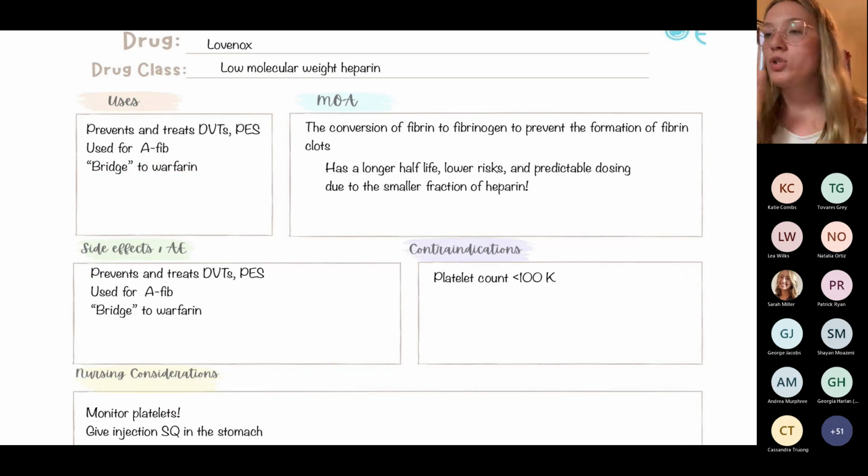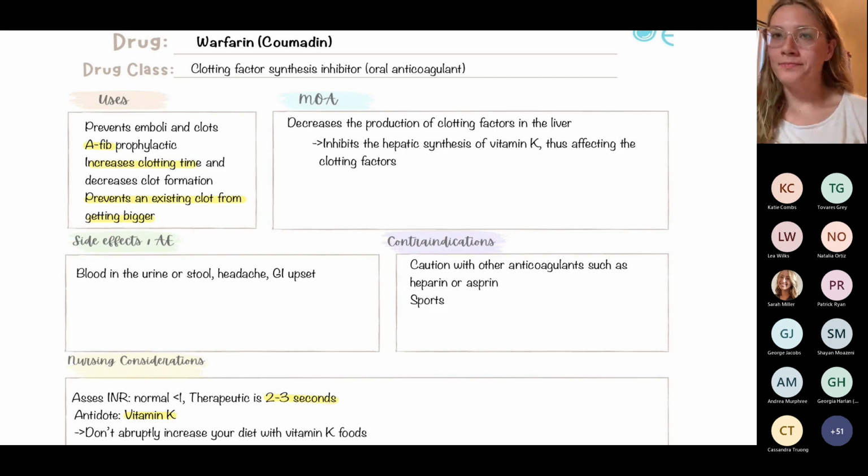All right. Up next, we have Lovenox, which is just low molecular weight heparin. It is safe heparin, so we do not need to monitor APTT, but we are going to look at the platelets, okay? Hold if the platelet is less than 1,000. This is usually given through subcutaneous injection in the stomach. Again, it's still heparin, but it is safe heparin.